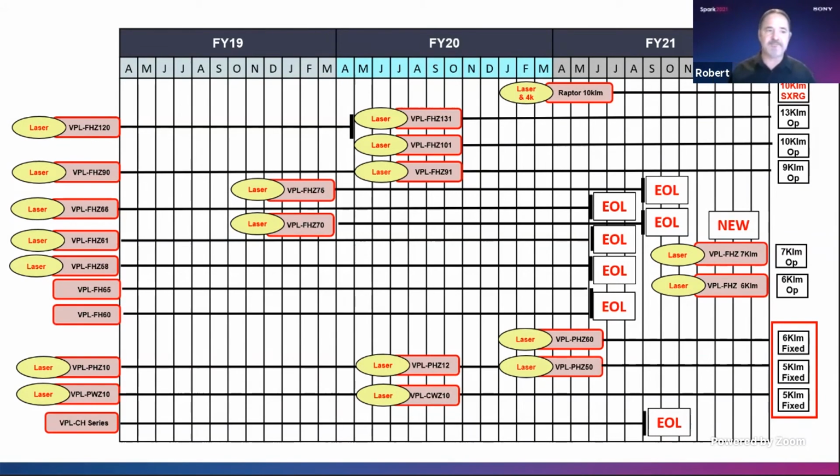So we got 5K fixed WXGA, 5 and 6 with the PHZ50 and 60. Then we have 6 lumens, 7 lumens with optional lenses, same optional lenses of the 3000 series. Then we have 9, 10, and 13. So a very strong laser lineup to move forward towards the end of FY21 and moving into FY22.